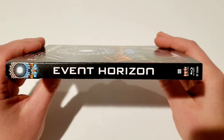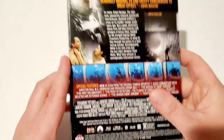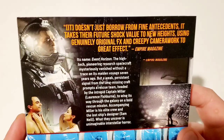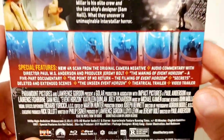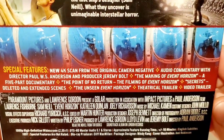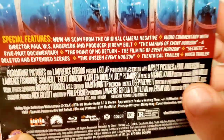Look at the spine. You have Event Horizon. You have the Shout Factory Screen Factory logo. You have more artwork right there. Flip it on the back. We have a pull quote from Empire Magazine. You got the synopsis. You got some images from the film. You have these special features right here. I'm going to zoom in on it, guys, for you guys to check out. You have the casting list below and the specs right there at the bottom.